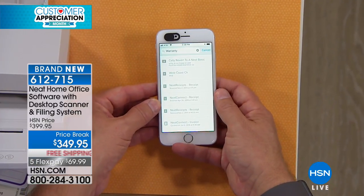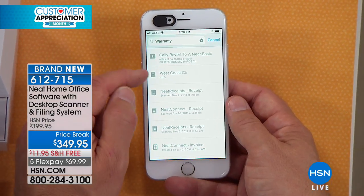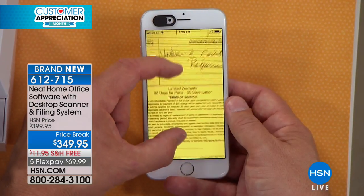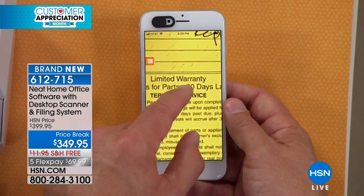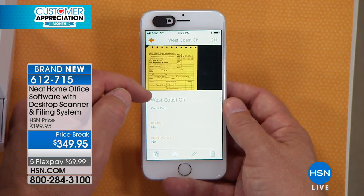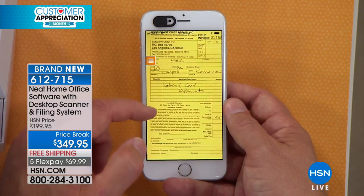And by the way, all these documents, they're not saved on your phone or on your desktop. They're easily accessible in the cloud. I typed in warranty and there it is. Boom, there's the image, so it's digitally preserved, because remember, it's reading warranty. It has the ability to read character recognition, what is down there. Did I save this as warranty? No, I saved it as West Coast Chief Appliance, whatever they were. But the thing is, it was able to find the document.